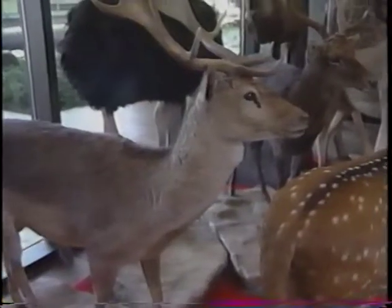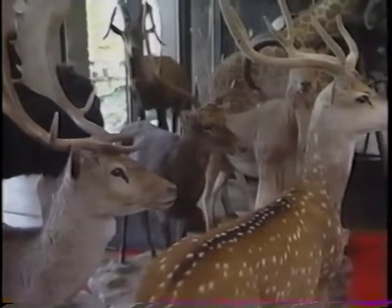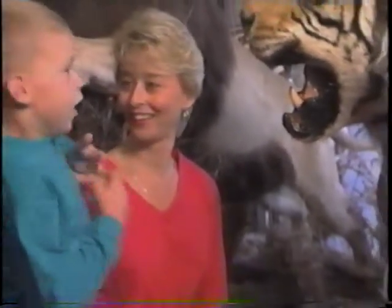The famous George L. Herter collection of game mounts features formidable trophies from around the world. From grizzly and polar bears to lions and tigers, this display includes some animals that most people have never seen, including those you wouldn't want to meet face to face.